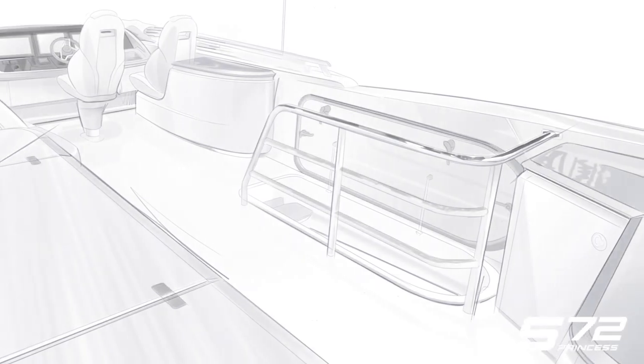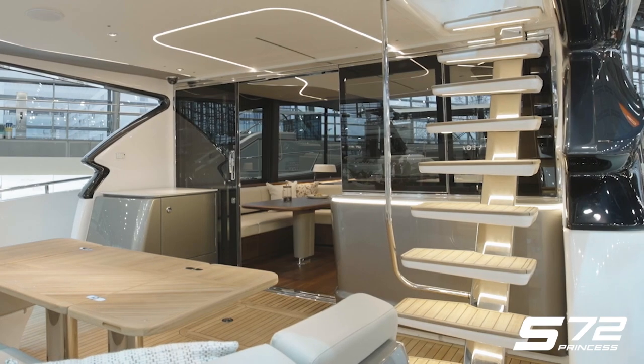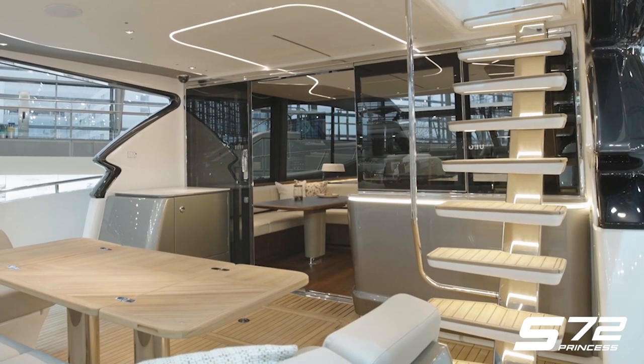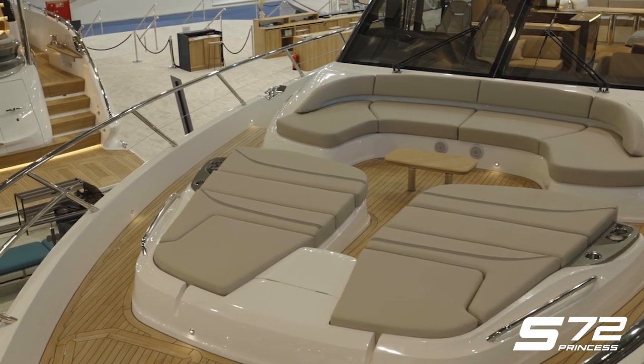So really, the S-Class is all about being connected to the water. It's about having that huge cockpit space with your bathing platform, easy access down into the water. It really is about the lifestyle of being out there on and in the water.